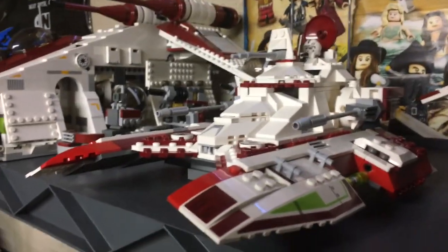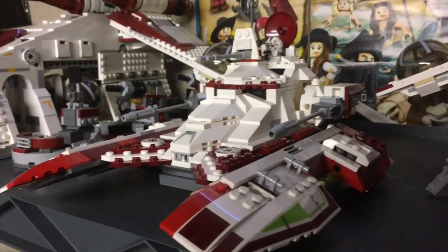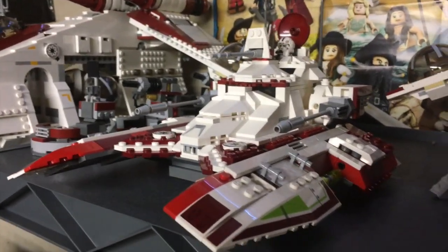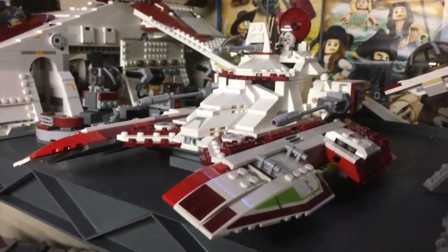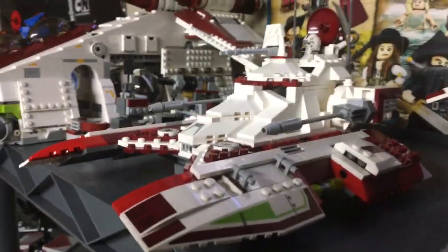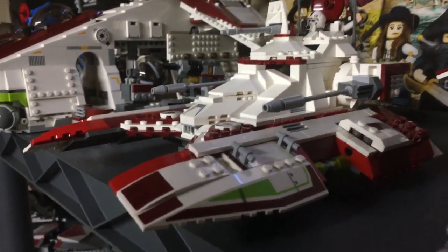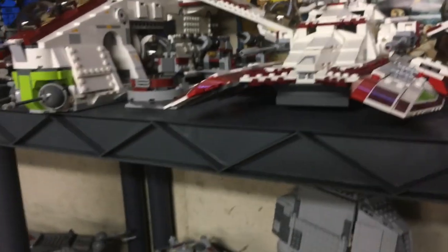My number 7 pick, guys, has got to be the 2008 Republic Fighter Tank. I got this at Brick World last year, and I did pay a little bit more than I should have, maybe. But I definitely gotta say, if you're using it in a mock and building it and everything, it is a fantastic set, fantastic build, very good sizing, very nice colorway, looks very sleek. And I believe this retailed for 50 bucks when it came out.